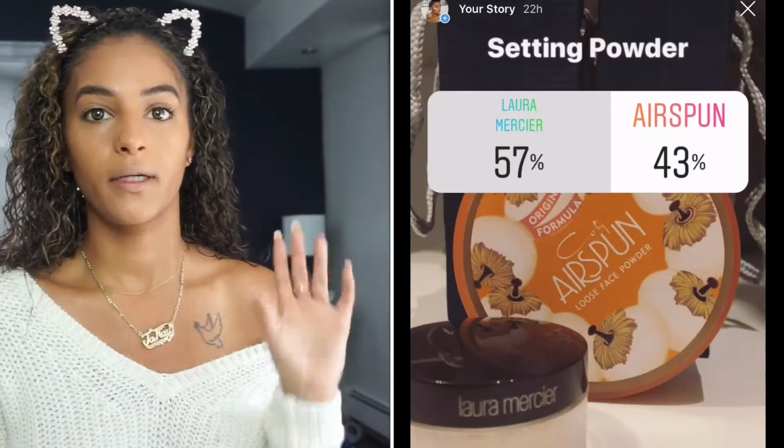The next thing I asked about was my setting powder. I gave you guys the option of the Laura Mercier or the Airspun powder. Airspun is, for those who don't know, more like drugstore, and Laura Mercier obviously is high-end. And you guys chose the Laura Mercier 63%, and the Airspun powder was only 37%. So I'm going to use the Laura Mercier to set my under eyes, and I will also use it to carve out my bronzer and cheekbone area when I apply that.